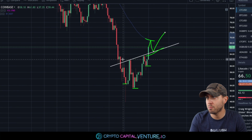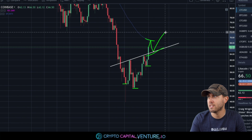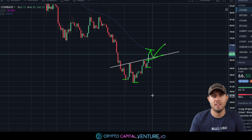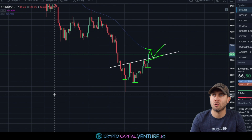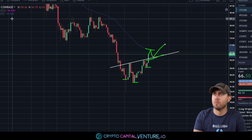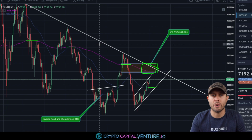Could we be testing and breaking $70 soon? Very possible. We're at 66 right now, but there are some key, important, and I keep saying that word key, I need to find a new word, but there are definitely some important resistance areas to look out for in both Bitcoin and Litecoin. That's my technical analysis for the two going into this weekend.